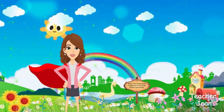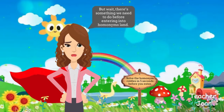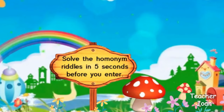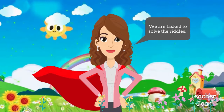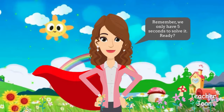We're finally here. But wait, there's something we need to do before entering into Homonyms land. Here. We are tasked to solve the riddles. If we can get it correctly, then we can enter in. Remember, we only have 5 seconds to solve it. Ready?